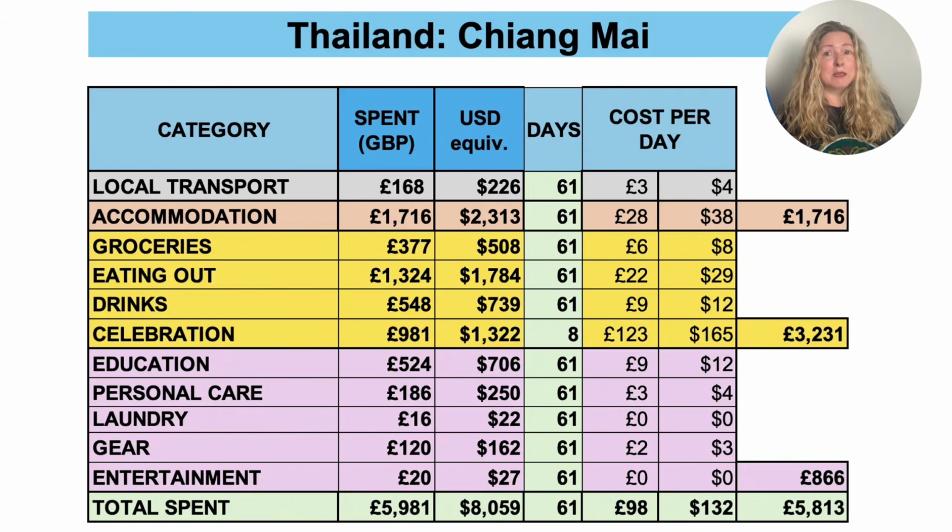£3,231, which we know is way more than most people spend. Everyone else's categories are, we spend more on accommodation, but not us. But keeping it real, that's what we spent. And then for the miscellaneous, the education and gear, etc., £866. So our grand total was £5,981 for the 61 days, which represents £98 a day.